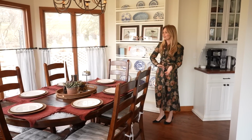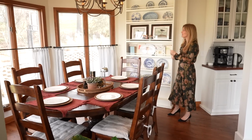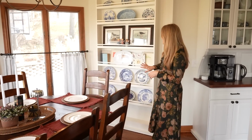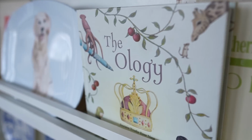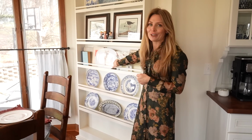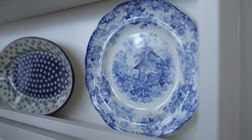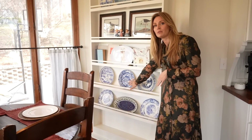And so instead of doing a bookcase, I got the idea from her, Mara is her name, to do this plate rack instead. So I had my contractor build this out. It was very simple, and I have cookbooks on it. We've got a little plate of my special puppy, which you haven't met yet. She'll be around, I'm sure. And I got that for Christmas from my children. And then all of these beautiful plates. So I have been collecting these over the last 15 years. I have one from the Mark Twain home, which is in Missouri. So that to me was very special.